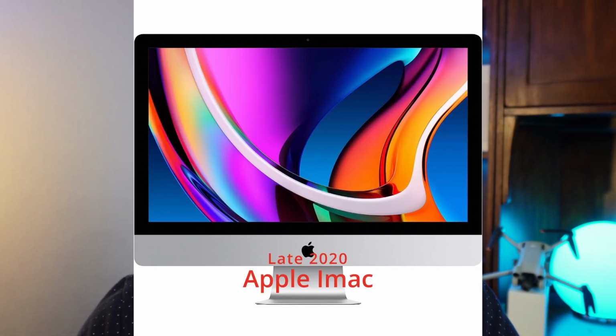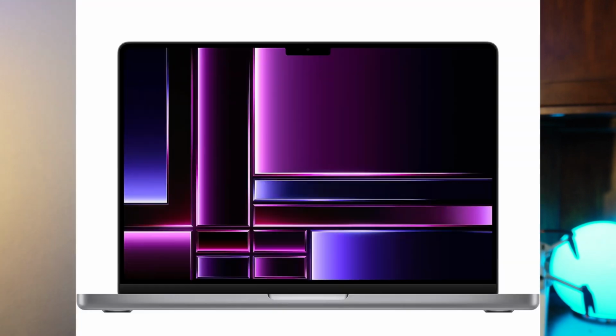So I'll double check the date. I think it could be 2021 in which it was released, late 2021. And it's the last Intel model of the iMac, and it's the 27-inch version, which is the bigger of the two. So there's that. I also have the M1 MacBook Pro. So a laptop and a desktop, and really the difference between the two and how I like to utilize them.